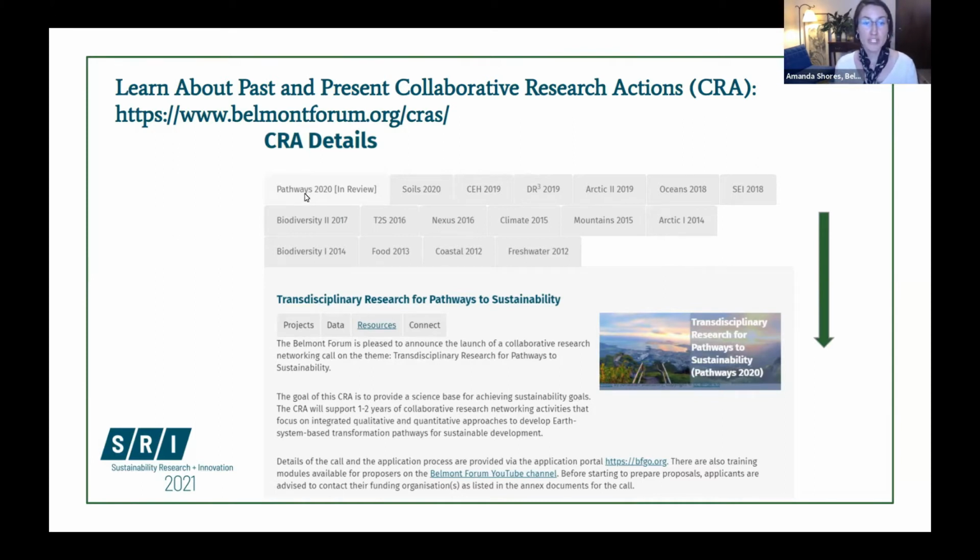So for example, if you clicked on Pathways, which is now closed, by the way, but when it was open, you could click on Pathways and it would show you these 4 different tabs. Once the projects launch and we have information about the projects, that would go in here. Any data that they created would be in this tab, and to connect with that project, there would be this tab here. But the main tab you want to look for is this resource tab, and that takes you to all of the information that you need to apply for that funding call.